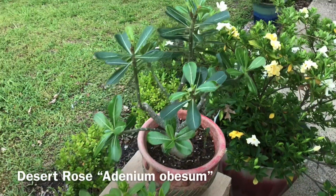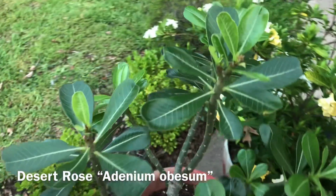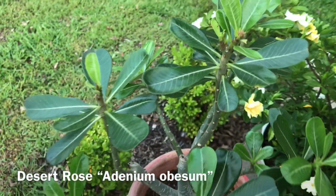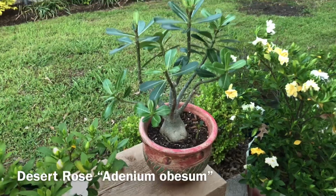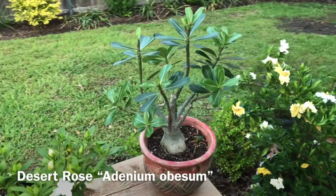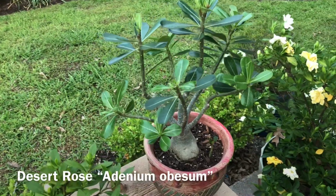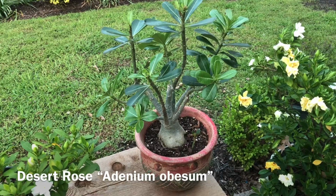But I hope it blooms. So you see they're starting to come out here. But it's a really nice plant. There's some amazing videos online about this desert rose. Highly recommend. Low maintenance. And the whole winter I did not water it one time, and it lost some leaves, but it doesn't matter.